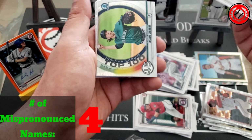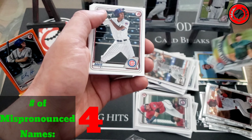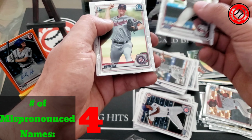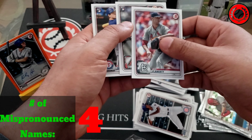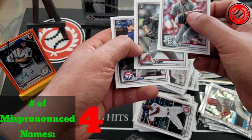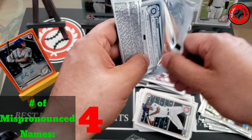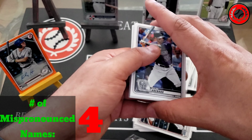Yastrzemski, Adames, and Bryant, and then we've got a Logan Gilbert in the top 100. Brandon Davis, Rolison, Ronaldo Hernandez. Then we've got a Bohm and a Rutledge. So really, I don't think there's anything that has struck my fancy yet for a top chrome, but that's okay because we did very well in that blaster. Move on to blaster number 2, see if we can pull any magic from that as well.